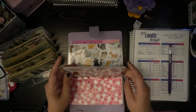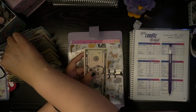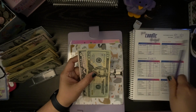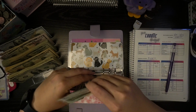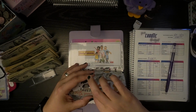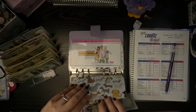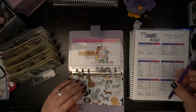So Bella, let's get to Bella. So Bella is getting 20. So she is going to have now a total of 25. And Leon is getting 20. And this is going to be good because we're going to need to get him groomed again next month, and so we can save up for that. So now Leon has 25.